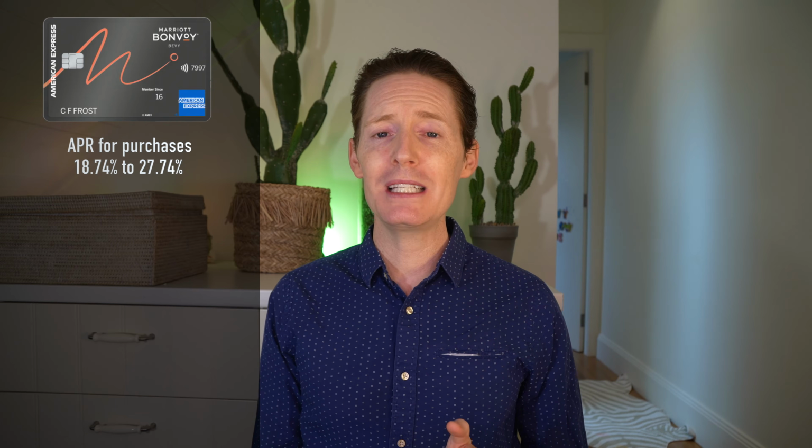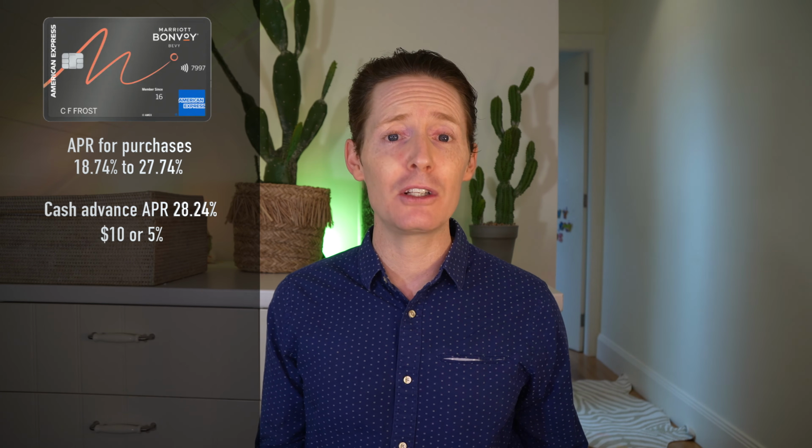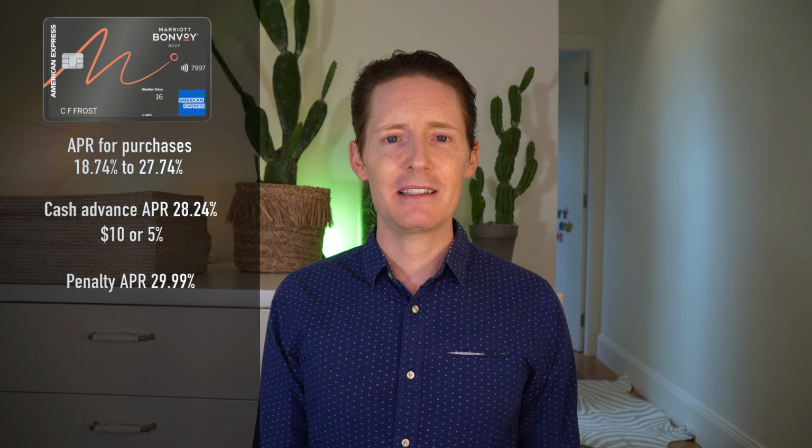Next up, with the Marriott Bonvoy Bevy American Express card, the APR for purchases is currently between 18.74% and 27.74%. A cash advance has an APR of 28.24% and will also incur the same fee as the Chase card of $10 or 5% of the amount of each cash advance. The penalty APR is the same 29.99% and the fees are the same for both a late payment or return payment at up to $40 each. And there are no foreign transaction fees.